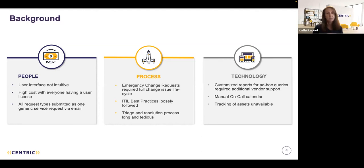And it was sent to an email. So there were real challenges in determining what information was required and what they were actually asking for. Then their emergency change requests were required to go through the full change issue lifecycle. They really didn't have different workflows for a standard request or an emergency request, and ITIL best practices were loosely followed. There were also longer triage times because those emails coming in took a lot of time for the agents to evaluate, to determine the type of request and exactly what action needed to be taken.